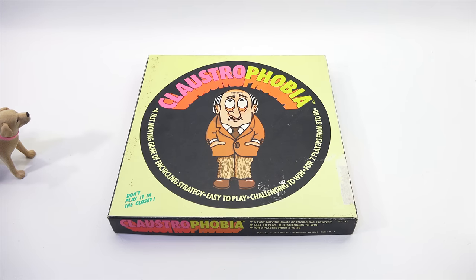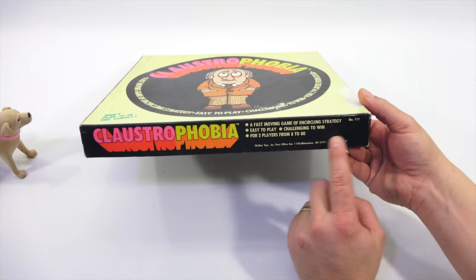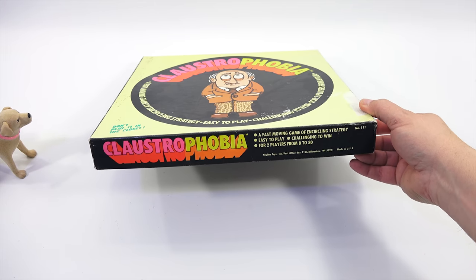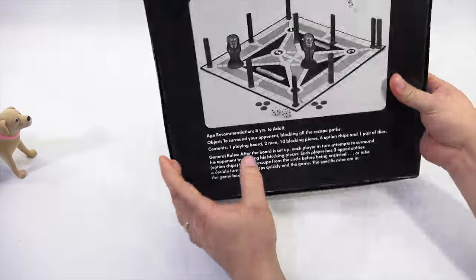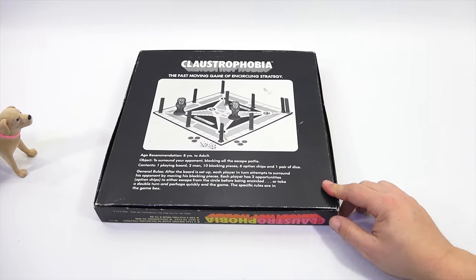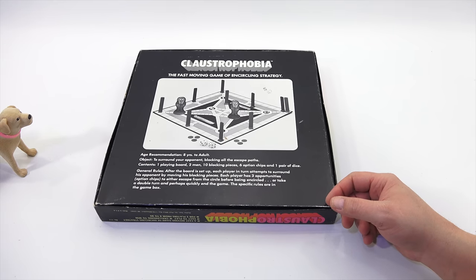cramped. A fast-moving game of encircling strategy. Easy to play. Challenging to win for two players from 8 to 80. So I'm 8, you're 80. Perfect. And then here is game number 111, Skyline Toys in Milwaukee, Wisconsin. I don't know much about the game. There's nothing out there about it. There's not many copies that I've seen. Yeah, it looks interesting.